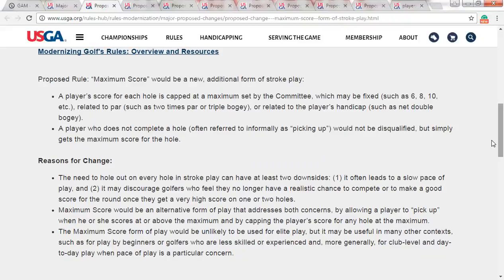Maximum score would be an alternative form of play that addresses both concerns by allowing a player to pick up when he or she scores at or above the maximum, and by capping the player's score for any hole at the maximum. Maximum score form of play would be unlikely to be used for elite play, but it may be useful in other contexts, such as for play for beginners or golfers who are less skilled or experienced, and more generally for club level and day-to-day play when pace of play is a particular concern. So basically this just takes a good part of Stableford and applies it to stroke play.